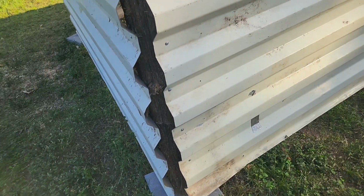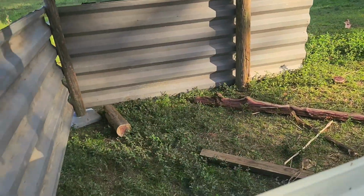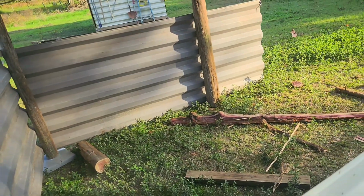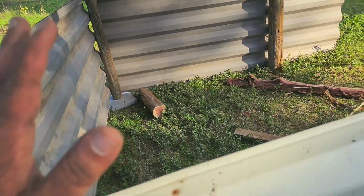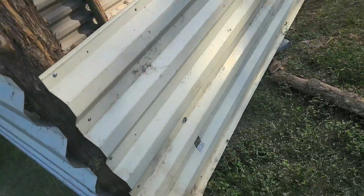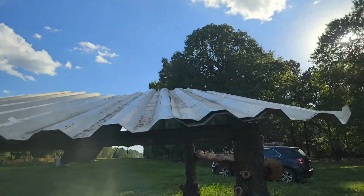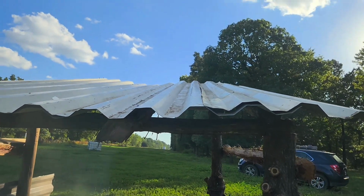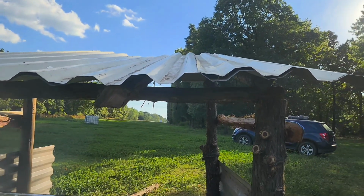I need to pick up one more concrete paver to put in that corner over there to get that post up off the ground. I'm not expecting any rain tomorrow, so it'll be just fine for me to go pick that up tomorrow and get that on there. All right, so we got a heck of a slope to this roof. I mean, it's to keep my round hay bale dry.